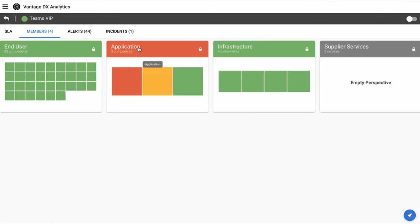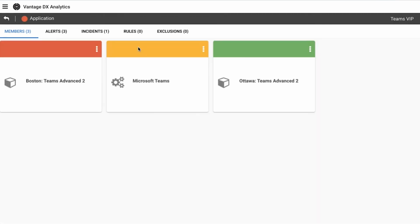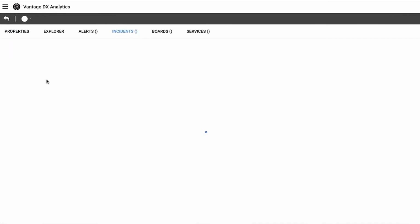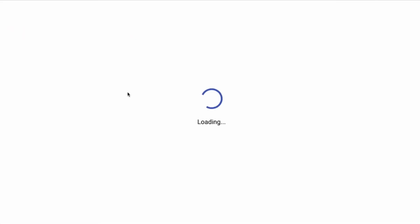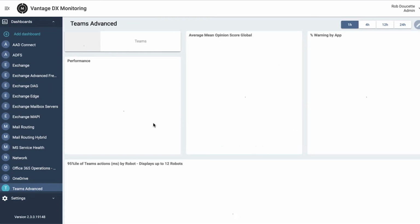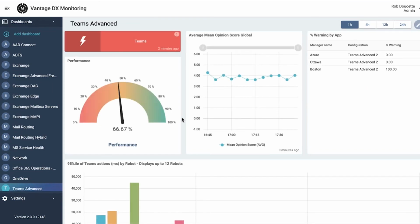When it comes to better understanding which parts of the applications are functioning, we have robot users that can interact with Microsoft 365 and give us a proactive view of what might be going on. I see I've got some problems here with my Boston location, so I'm going to drill into our monitoring interface and take a look at what might be happening. I'm going to take a look at the Teams view here. And what I'm looking at here is the output of our robot users. These are users that are executing synthetic transactions. Again, it's a robot user.